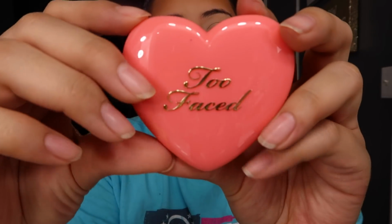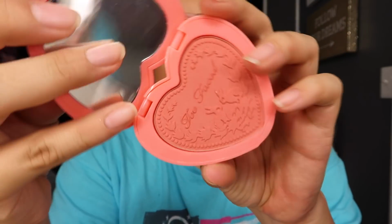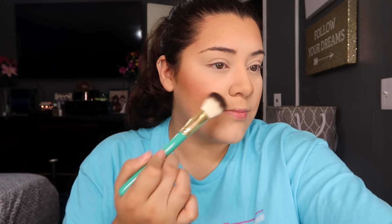I don't think I've ever used this blush. This is the Love Hangover blush by Too Faced, and it's such a pretty color, but honestly I don't think I've ever used it, so I'm going to use it today. So now I'm gonna go in with my blusher. Ooh, this is so pretty. I love this blush too.